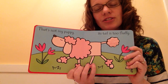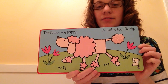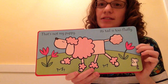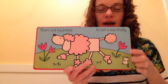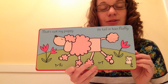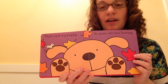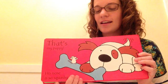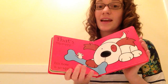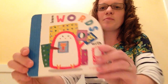I think that the images are great too. They really stand out and pop. And I think it's a great opportunity to work on just maybe following really basic directions. So point to the puppy, point to the flower. Each page has a mouse on it in a different spot, so your kiddo can find a mouse on each page, and then find the mouse or the puppy, things like that. So like I said, these books are really fantastic, really engaging, and just really fun. So, and 40 titles, you can find something for every kid. So they're really fun.